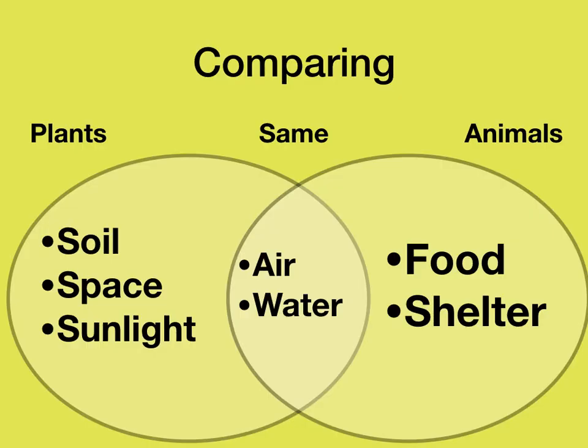So in this Venn diagram, we can see that animals and plants both need air and water, so that's a similarity. And us humans need air and water too, right? Because we're technically mammals. I believe that we've talked about that before. But plants need soil, space to grow, and sunlight to live. So that's a difference. On the plant side, it says soil, space, so space to grow, and sunlight. And then on the animal side, it says food and shelter. So those are the differences.